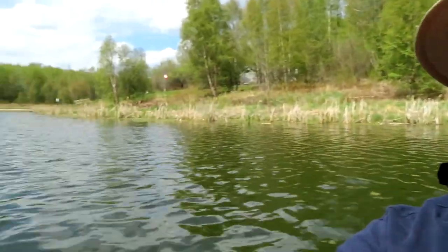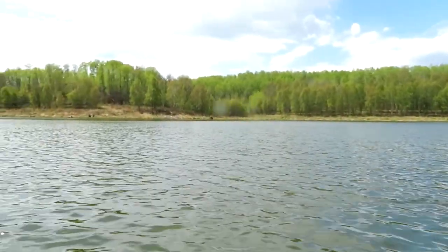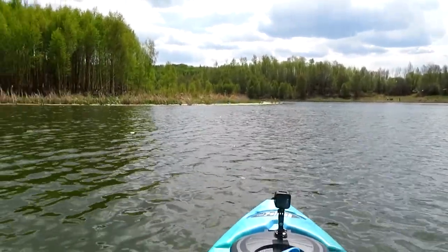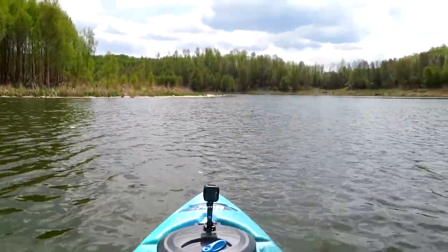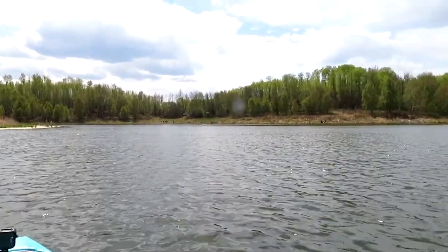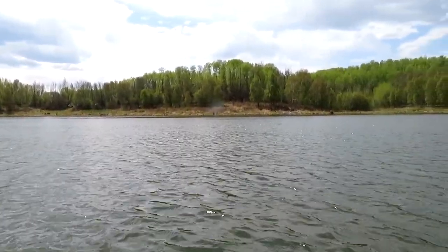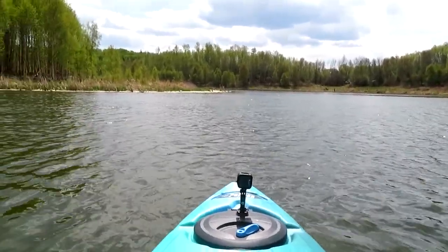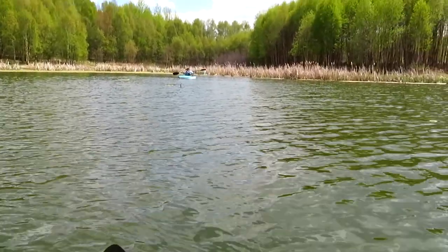So let's just spend the afternoon bumming around Chickakoo Lake. Again, not a big body of water, but for a newbie kayaker, it's a good place to practice. Being a long weekend, it's a little bit busy here, but not on the water, and certainly warm enough to be on the water. Make sure you use some sunscreen.